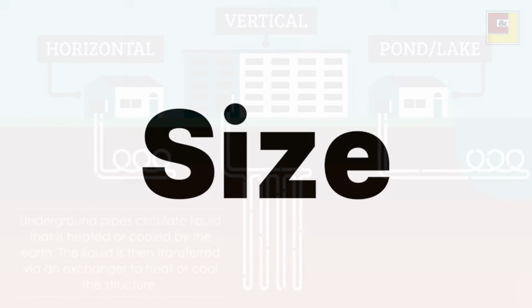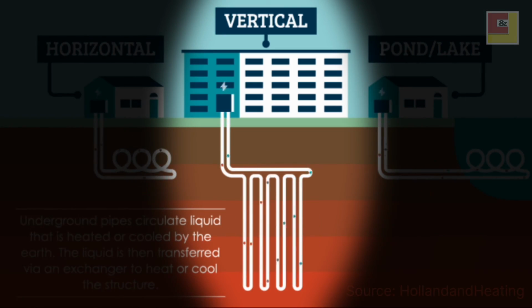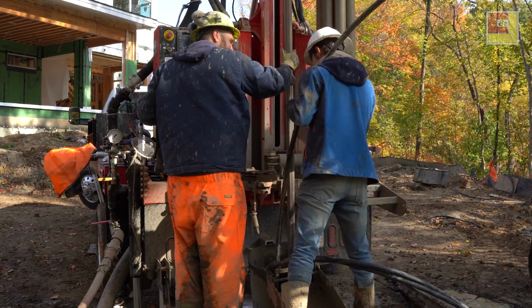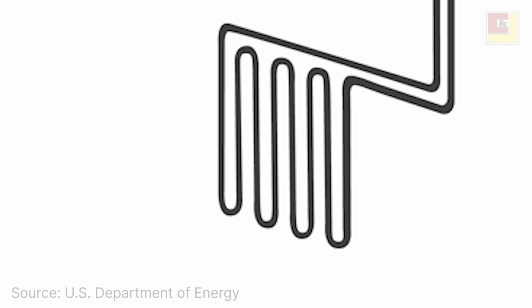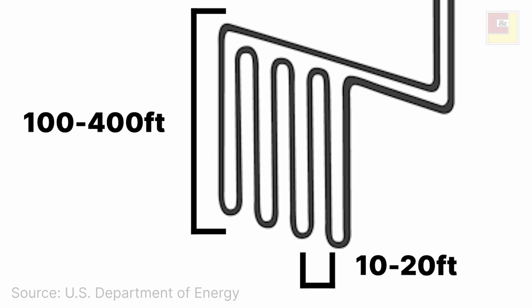Next, let's talk size. Geothermal systems come in various fashions, but if your property's lot size is a concern, then this is where vertical geothermal systems come into play. As the name suggests, this installation style has the piping installed vertically rather than horizontally. The number of pipes you will need will vary depending on the heating and cooling requirements of your home, but with there only needing to be 10 to 20 feet between each pipe and 100 to 400 feet of depth for each, the spatial efficiency of this installation method should alleviate any concerns regarding size.